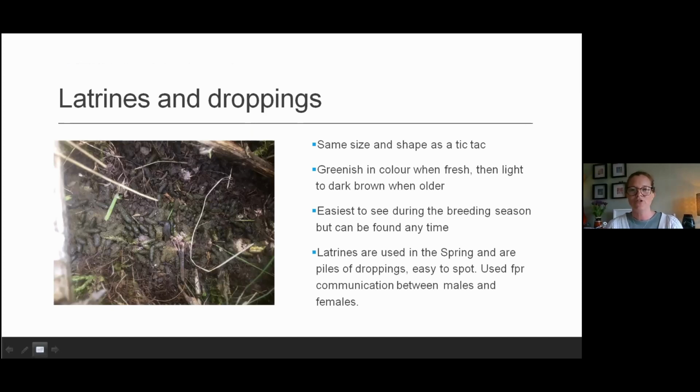So latrines and droppings. Now, the droppings of water voles, both wetland and fossorial, are a real indicative field sign. They are bigger than field voles' droppings. They're about the size and shape of a tic tac, different in coloration depending on how fresh they are. You can see them throughout the year, but during the breeding season is when you're most likely to see them, because this is when latrines are active.